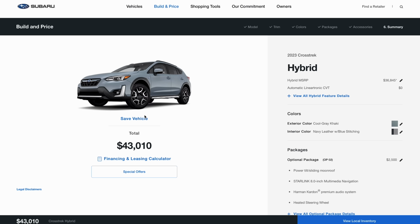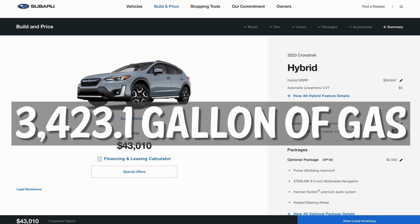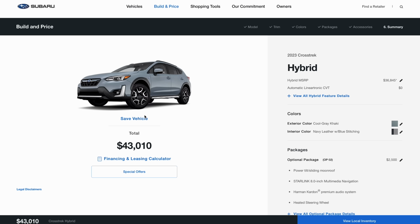One will be just upon the gasoline engine's rating, and one will be factoring in that 17 miles of pure EV driving. So, 3,423.1 gallons of gasoline used if we didn't use the hybrid system and didn't use that battery pack. But since we're using that battery pack and we get 17 miles of pure electric driving per day, this is how we're going to figure this.